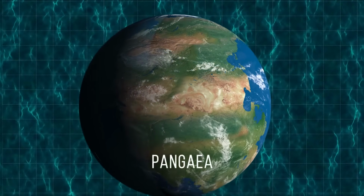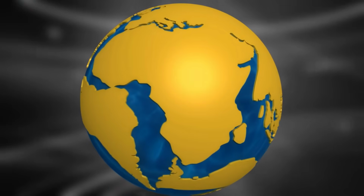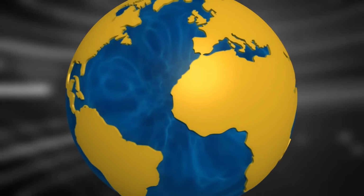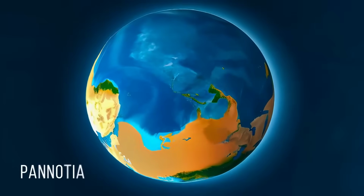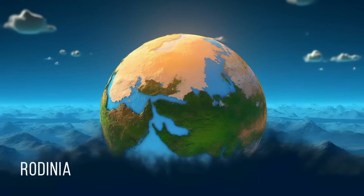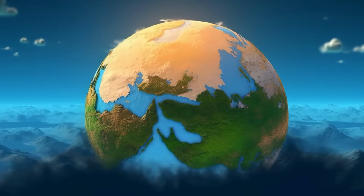Pangaea wasn't the only supercontinent in Earth's history. Continents came together and drifted apart several times throughout our planet's past. Researchers know of at least 3 times this happened. Pannonia formed 600 million years ago. Rodinia was an even older supercontinent. It existed 1 billion years ago.